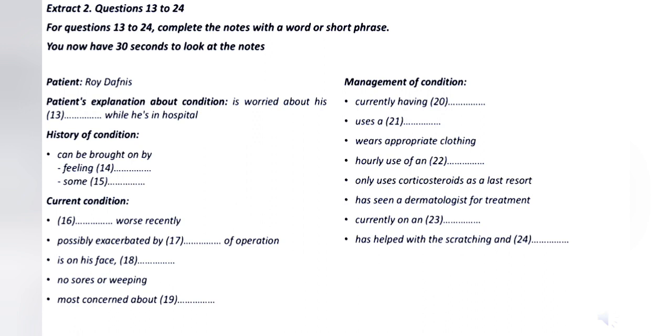Great. Tell me, Mr. Daphnis, what's your skin like at the moment? Not very good. You can see by my face how red it is, and the itching and scratching has been much worse lately. I think because of the stress I'm feeling about the operation. It's also really bad on my back and my legs. When I lie down in bed at night sometimes, I can hardly stand it. Do you ever get any sores or weeping? No, my skin is just dry and very itchy. But I'm most worried that because of the operation, any broken areas in the skin will mean I'm at risk of an infection. I'm doing everything I can to prepare properly, though.